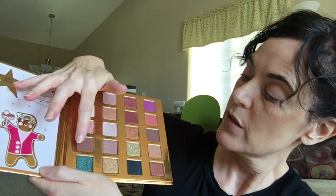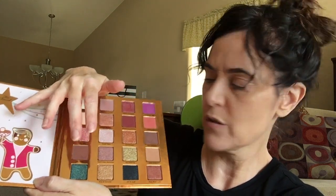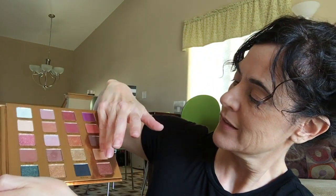Next row is Oh Snap. I feel like that was a color in one of their palettes last year. Oh Snap, Don't Hate, Decorate, Get Elfed Up, and What a Batch. Here's the next one. Ooh, that's swatched very nicely.